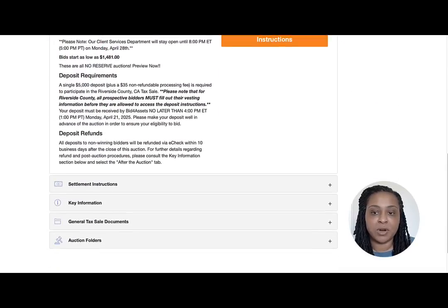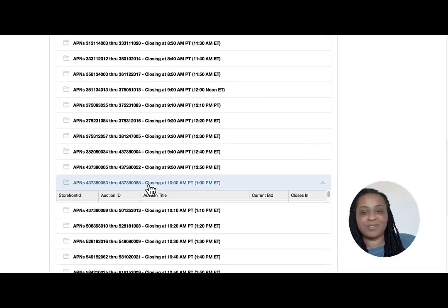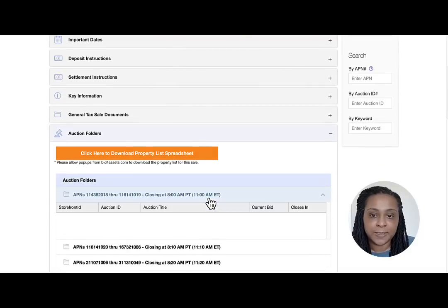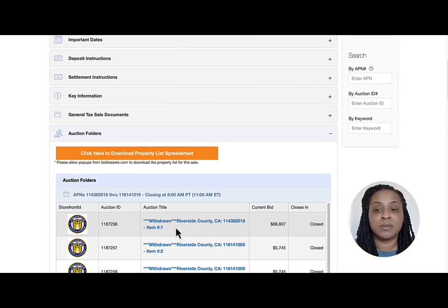The different properties that are offered. Now, let me go back to the auction folders because I want to show you something else. Clicking something random again because I don't see, actually I know exactly where to click. The first tab had a lot of, you see this, it says withdrawn, $68,000, and it's closed. Why do you think it's closed, right?